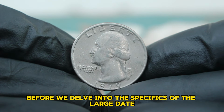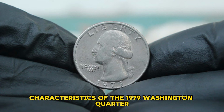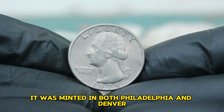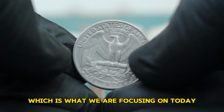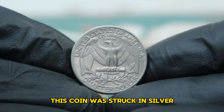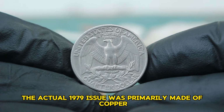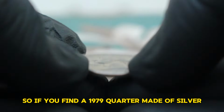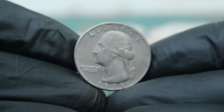Before we delve into the specifics of the large date version, let's briefly review the general characteristics of the 1979 Washington quarter. It was minted in both Philadelphia and Denver, but the 1979 Philadelphia version, which is what we are focusing on today, does not bear a mint mark. This coin was struck in silver, though the actual 1979 issue was primarily made of copper nickel clad. So if you find a 1979 quarter made of silver, you've got a real rarity on your hands.